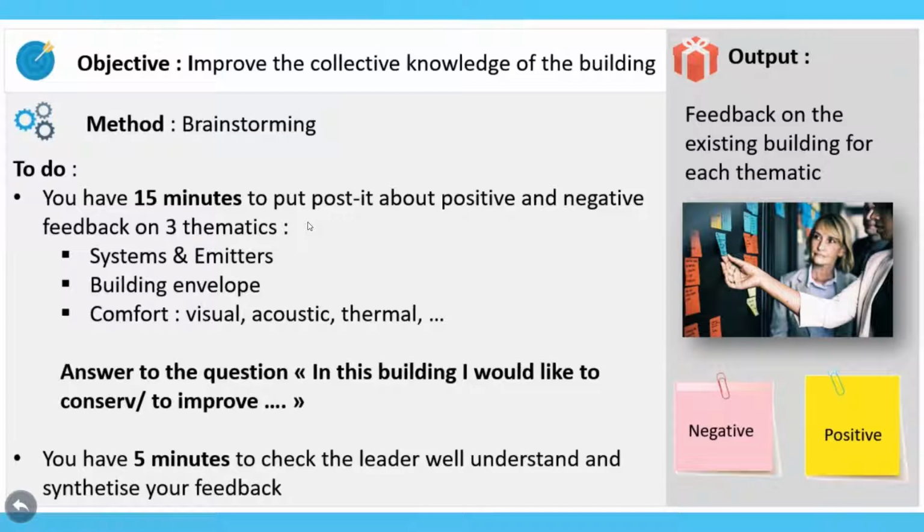So here we can see an example of a workshop that was done on the pilot site. This workshop had as objective to improve the collective knowledge of the building, and it was brainstorming. Each person had to answer the question: in this building, I would like to conserve or to improve something. When it was a negative point, they had to write it on the pink post-it, and when it was a positive point of the building, on the yellow post-it.